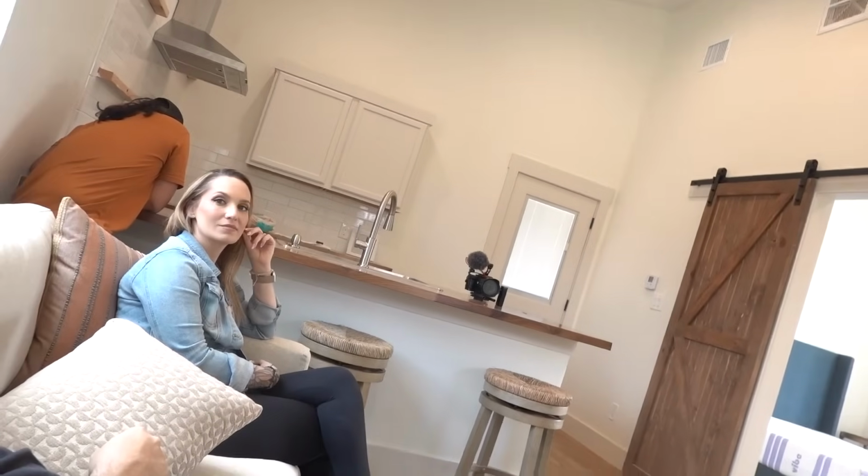We just made a giant list of things that this house still needs, so we're gonna go run to the store and try to get what we can. There's still some things we need to order. A refrigerator might be good.